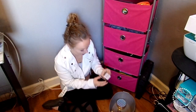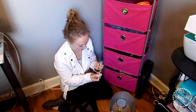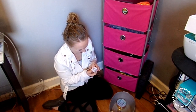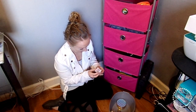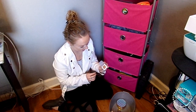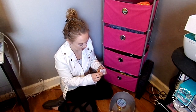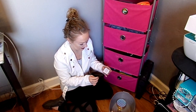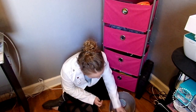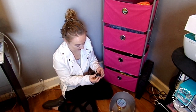This is actually a Natasha Denona single shade. This is in Obeid? I don't know how to say it, to be honest. It's just a really nice, pretty gold. Very metallic, very glitter-filled. I love this packaging of this single, though. It shuts quite nicely. It looks sleek and pretty. It's a nice single.